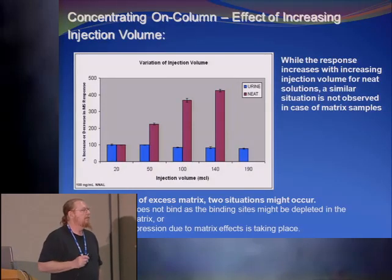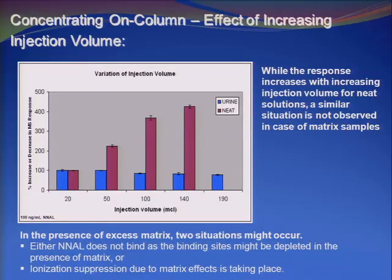Here comes the problem. This idea of loading more sample. If you look at this, these are neat solutions of NNAL, so you add more volume, you get a greater response. If you do the same thing in the urine matrix, you basically keep the same response. So although we didn't have any interferences, we had something going on here. Either something was interfering with our binding sites, or we had ion suppression in the mass spectrometer, so we had to sort this out.